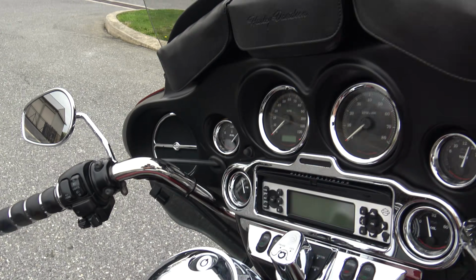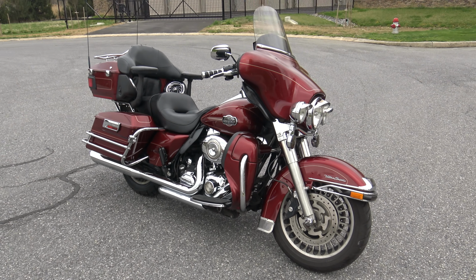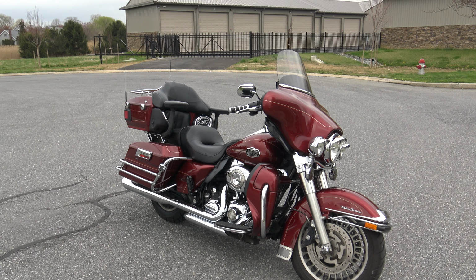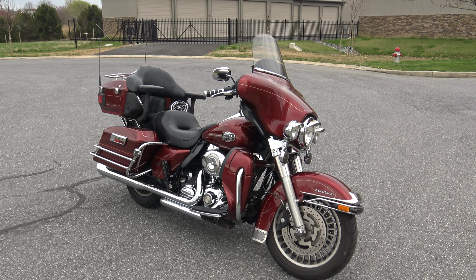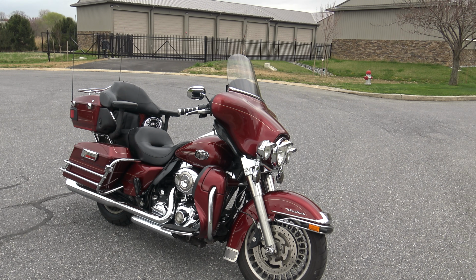Bike's been this well maintained mechanically and physically too. I really don't have any problem with it having this kind of miles. I mean, this thing could do 150,000 miles easy if you continue to maintain it. You could double the miles already on it. Like I said, guys, this bike's gonna be pretty cheap. It's our only Ultra Classic right now. We have 2 Road Glide Ultras, but it's our only Ultra Classic.